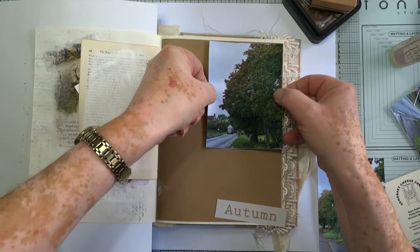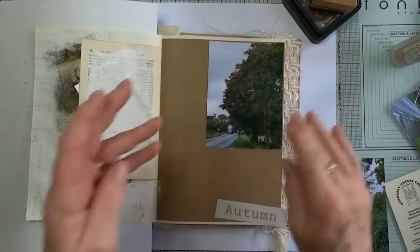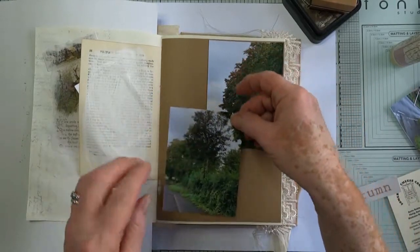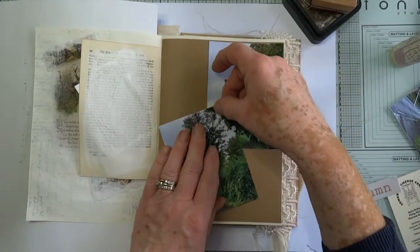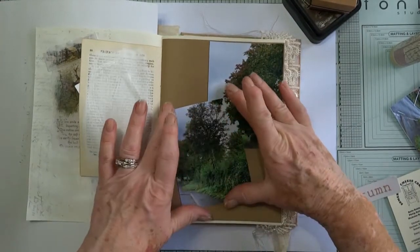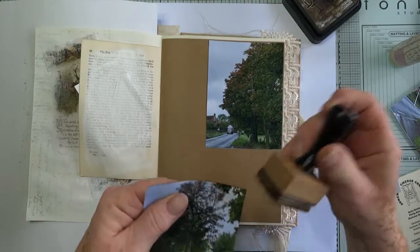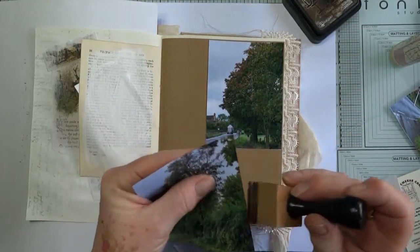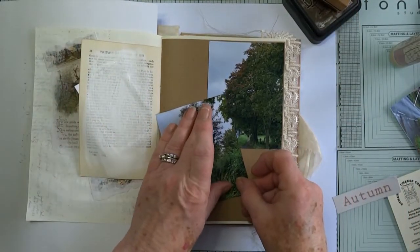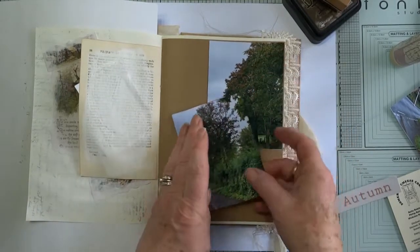So I'm thinking this one can go right in the corner. I was going to put gesso on this, and I thought actually I like the contrast between the brown and the green. So, oh look, we can hide the tanker and one of the road signs. Okay, that's not showing up very well, so where they meet, that's better. That shows up a lot better. Yeah, that one can go there.